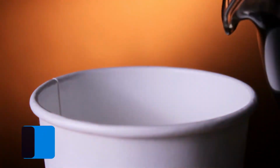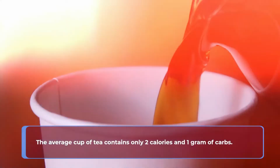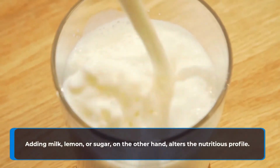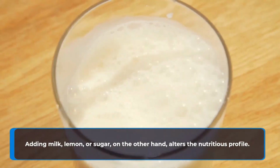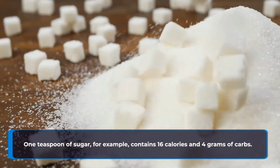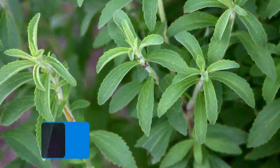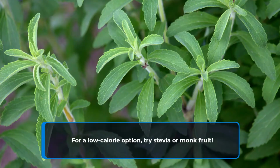The average cup of tea contains only 2 calories and 1 gram of carbs. Adding milk, lemon, or sugar, on the other hand, alters the nutritional profile. 1 teaspoon of sugar, for example, contains 16 calories and 4 grams of carbs. For a low-calorie option, try stevia or monk fruit.